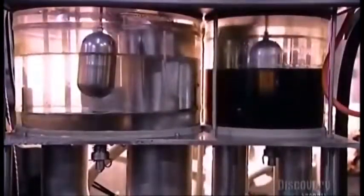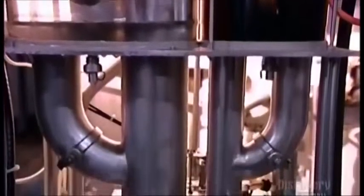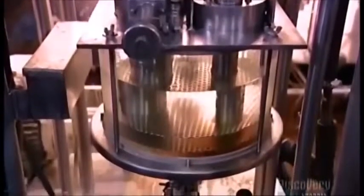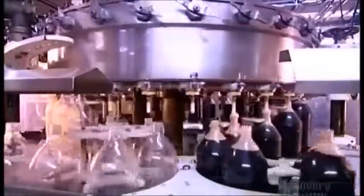This machine releases the right proportion of syrup to filtered water, creating the final soft drink, minus the bubbles. The drink now travels to a pressurized tank called the carbonator. There, an injection of carbon dioxide infuses the drink with gas bubbles. The carbonated soft drink now travels to the reservoir of the bottling machine.